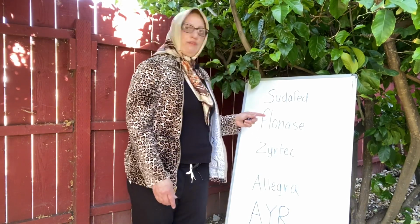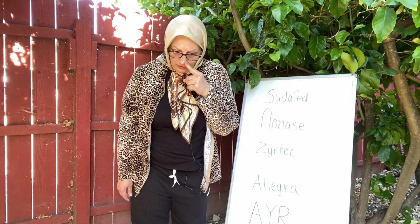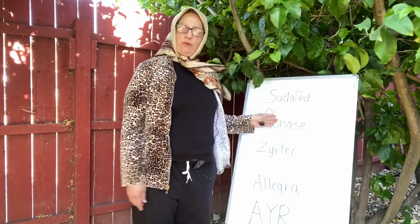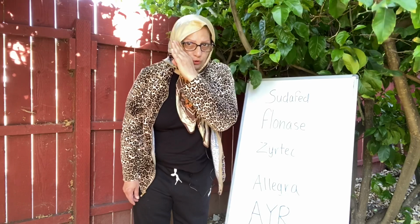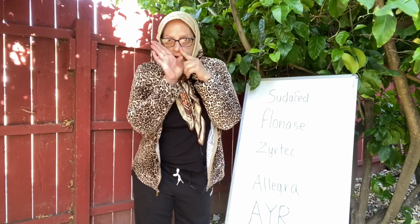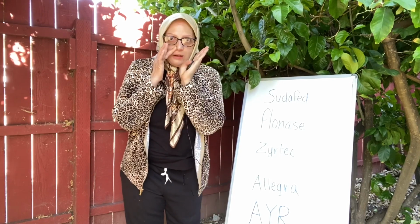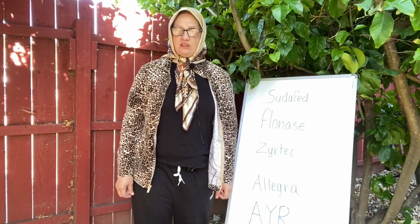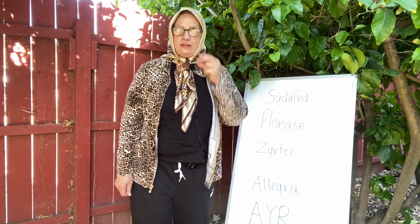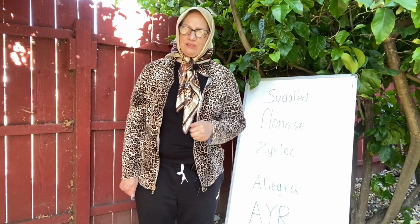When you want to use the Flonase, you close the nostril, bend your head down, and after you shake it up, you point the Flonase spray toward your cheek. So close your nostril and spray it toward your cheek. Then you close the other side, bend your head down a little bit, and spray it toward the other cheek. This is done this way so that it can travel to all of your sinuses, and the efficiency is better, it works faster, and it's good.